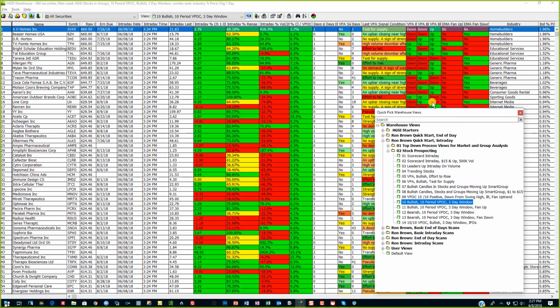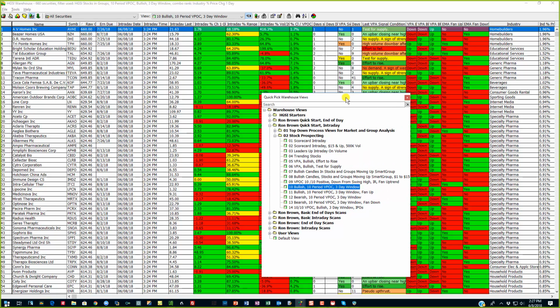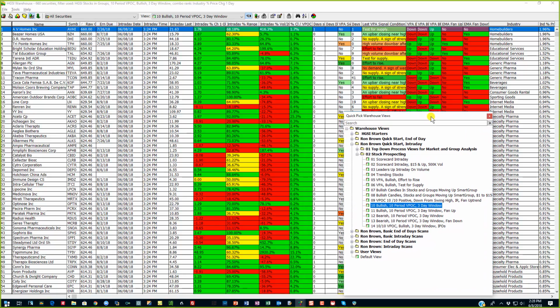Okay, let's take a look at this view right here. I don't know if I covered this last week or not. I think I did, but if I didn't, that's fine. This is the bullish 10-period volume point of control with a 3-day window. So what does that mean? It means that there is a bullish crossover within the last 3 days, using the data from yesterday and the prior 2 days. It doesn't take into account today.